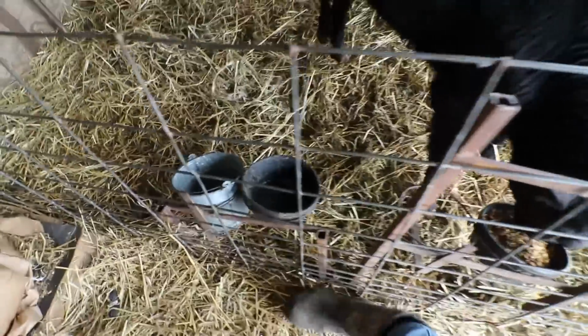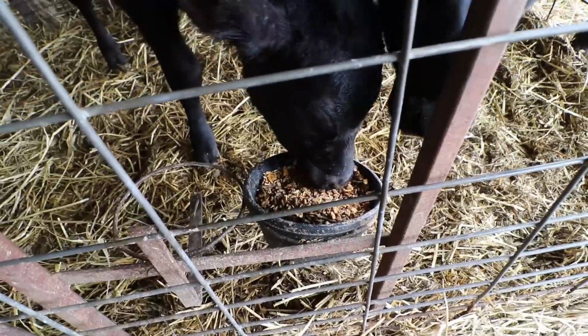The last two bags I've had, they don't seem to have very much molasses in them, which obviously the calves like a little bit more, sweeter. But anyway, these are the ones that are going to be weaned soon. You can tell they're chowing down.